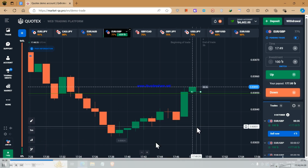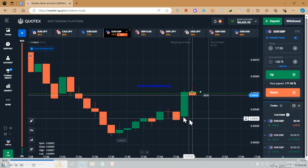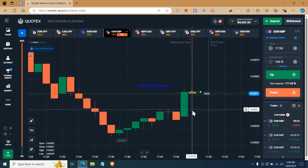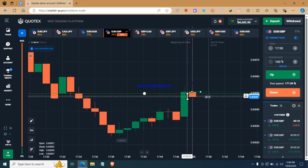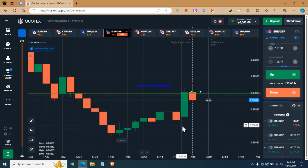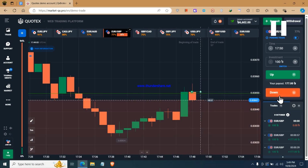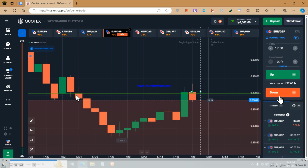But we have to remember that this candle was formed by a gap, right? The buyers actually cheated here. Okay, the buyers actually cheated on this candle, and that's why it became a red candle, you know. Even after breaking this resistance, the sellers again came here.